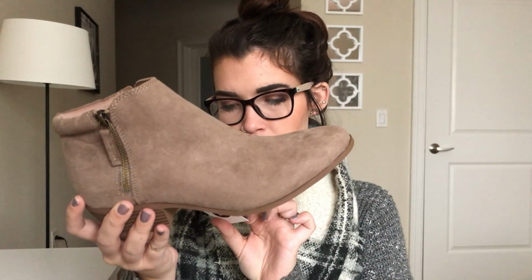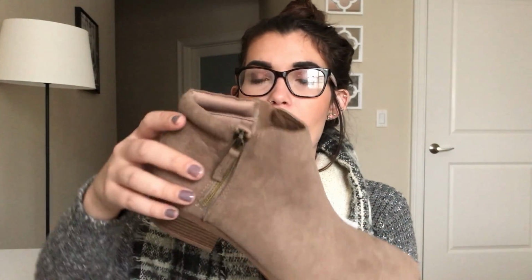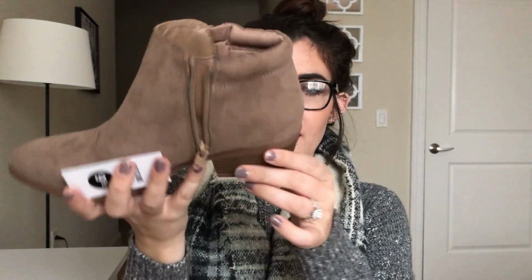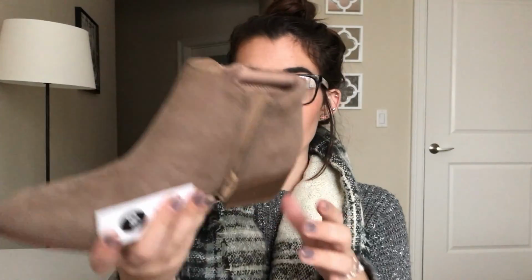I got them, I think this color is called taupe. Yeah, taupe. And I got a size 9.5 because that's what size I am. But how freaking adorable are these? So this is just like a detail. The actual zipper is on the inside. It has a really tiny little heel on it. And it's like this really nice suede material. A really cute little detailing here around the ankle.